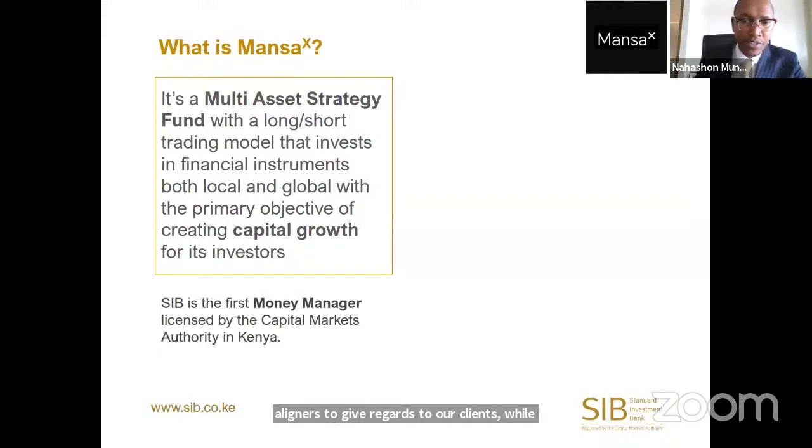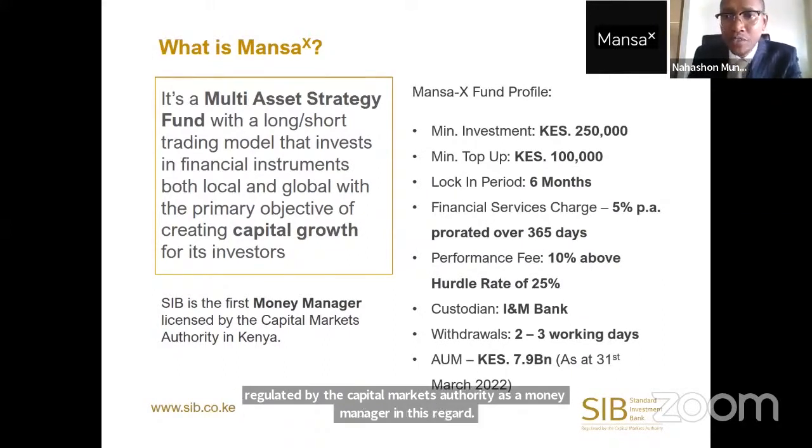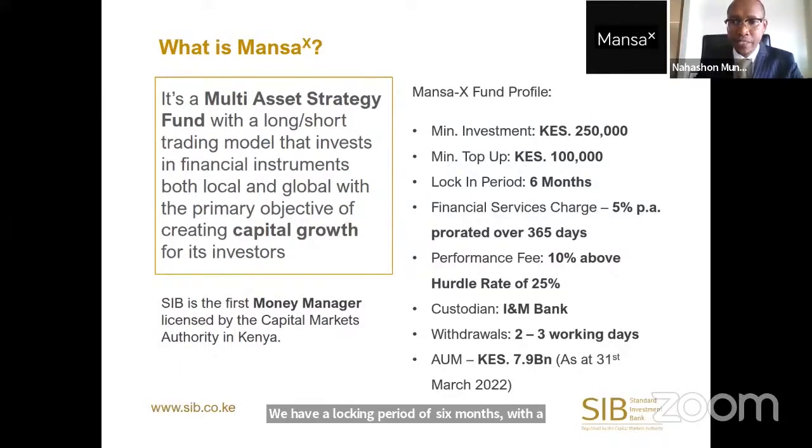And just to reiterate, we are licensed and regulated by the Capital Markets Authority as a money manager in this regard. Our minimum investment is 250,000 shillings with a minimum top-up of 100,000. We have a lock-in period of 6 months with a financial services charge of 5% per annum. But we prorate this over the 365 days that you invest with us. So we don't charge you upfront, and you're really only charged for the period that you have invested with us.